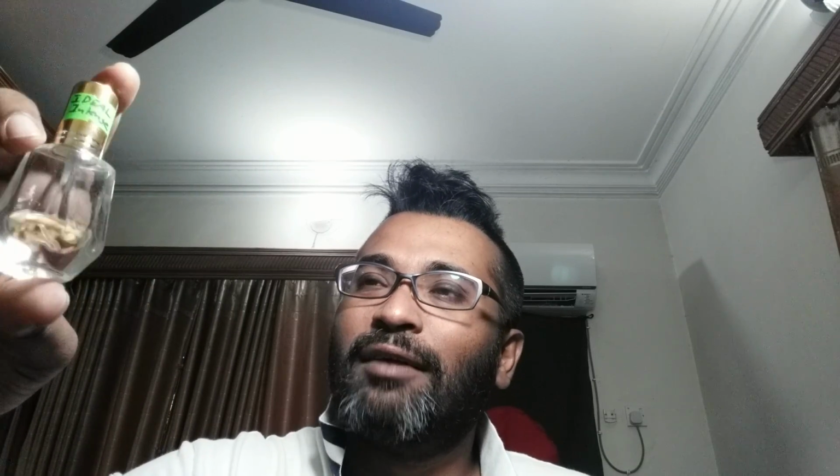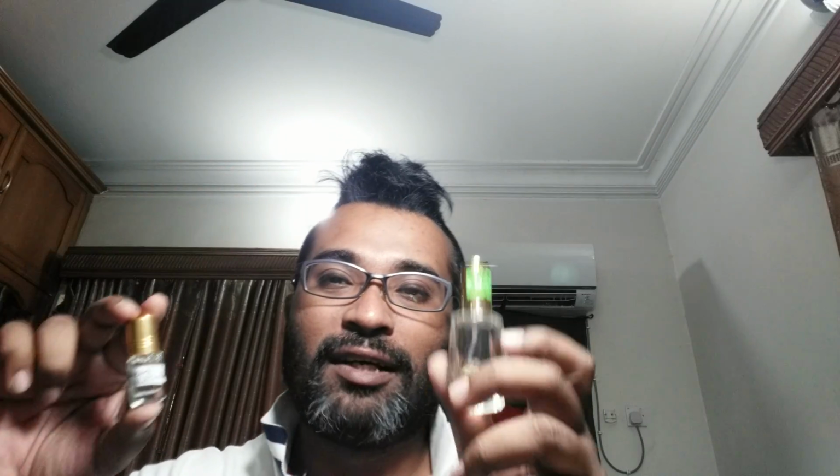These are my decant bottles that I use to decant fragrances. This was actually a gift. One of my kind brothers from the community, Azad Bhai, gifted me these 2-3 ml samples, 4 of them. These ones are roll-ons. I couldn't use the sprayer, so I transferred them into my decant bottles. He gave me 4 in total.